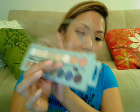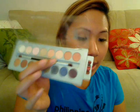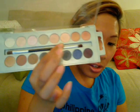In terms of the eyeshadow, it's pretty pigmented. I'll show it right here. See that? That's one swipe. They're very, very smooth. Because of that, they kind of have fallout. If you're going to use these, I would definitely recommend using a creamy eye base, because if you don't, the eyeshadows will kind of fall out. So this is great for those of you who like the neutral colors.